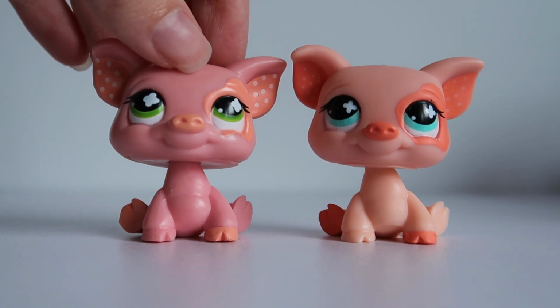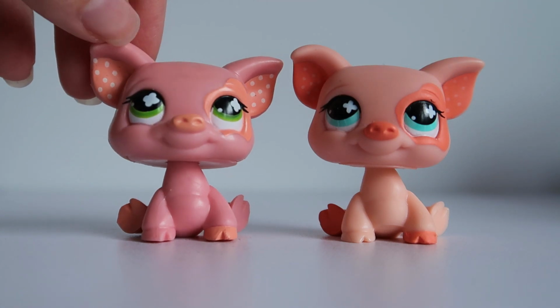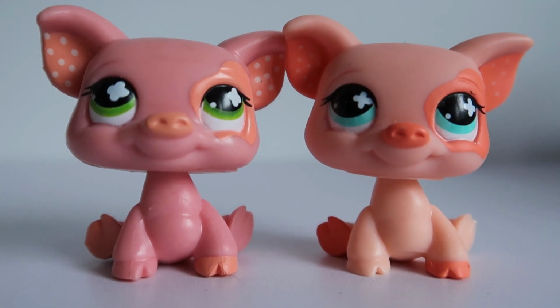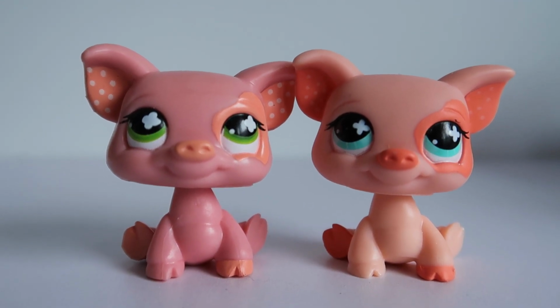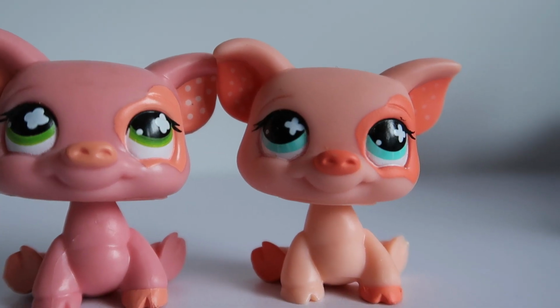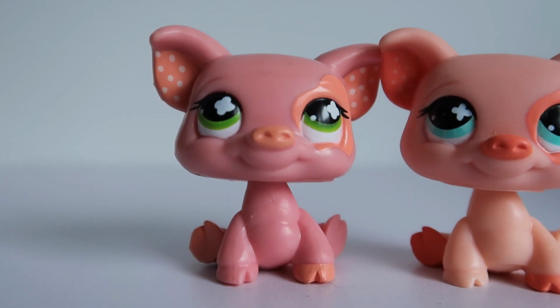Besides the color differences, the pattern is exactly the same, the eyes are the same, even the little dots in the ears are the same, except this one's a bit bigger. I'm not sure why Hasbro decided to change the colors so drastically for the promotional version, but either way, I think it's a really cool looking pet and it makes it quite unique, but it's safe to say that this one is definitely the released version of this promo pet.